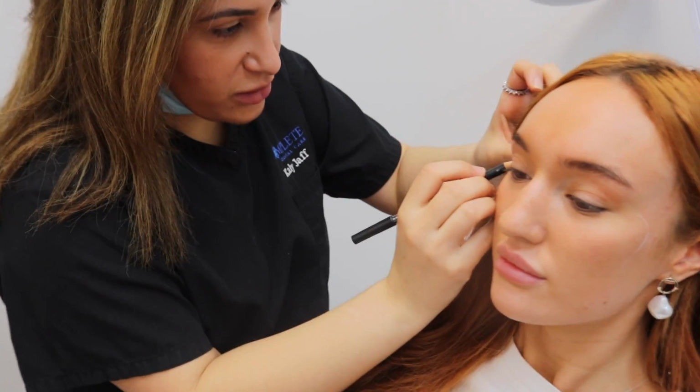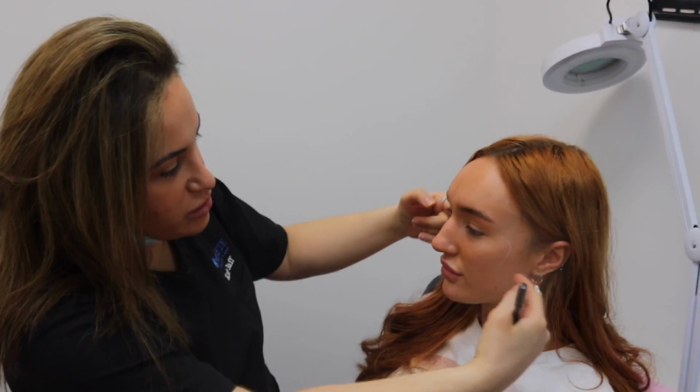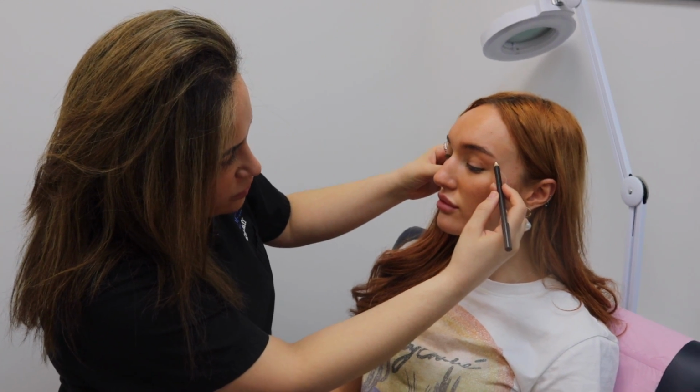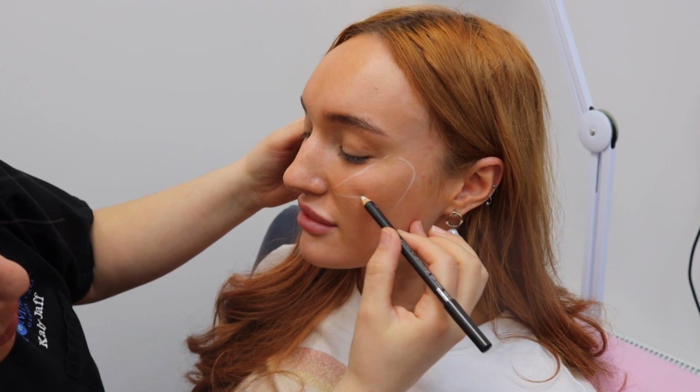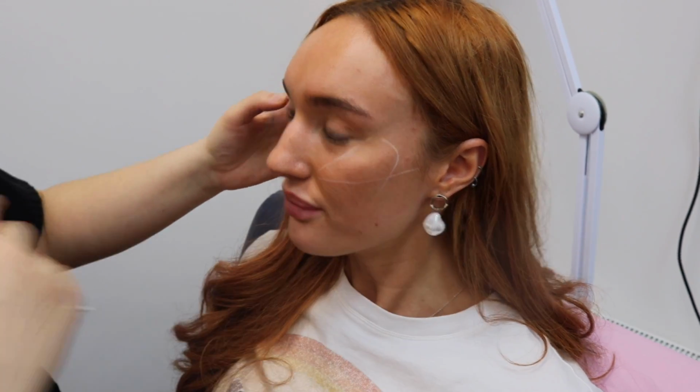I'll clean all your skin once we've come up with a plan. And then we want to make sure that, obviously you're female, that everything goes high, because guys, their cheekbones like to sit lower, yeah. So the way we do that is we just mark out the angles. I'm just going to draw a little line from your nose all the way to your ear. And this gives us our triangle contour.